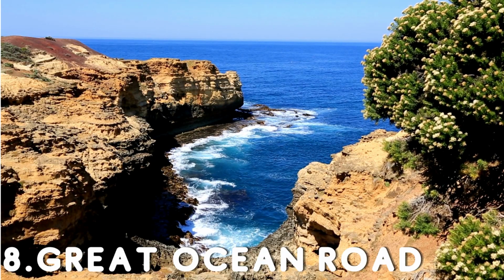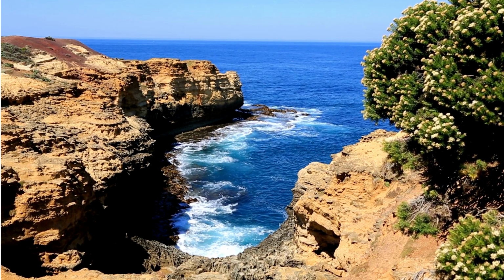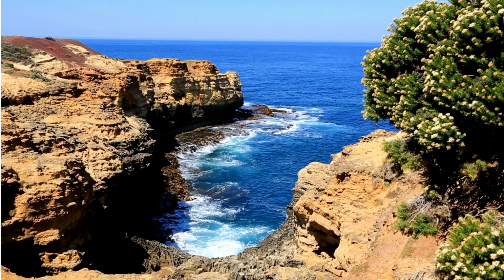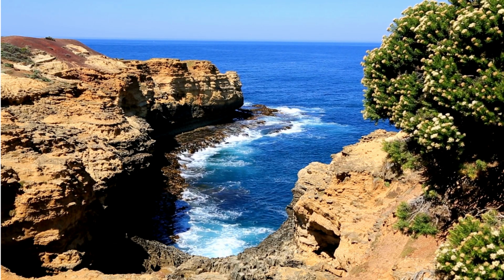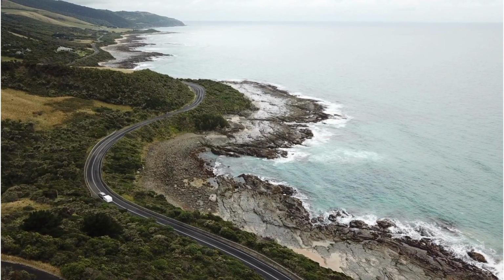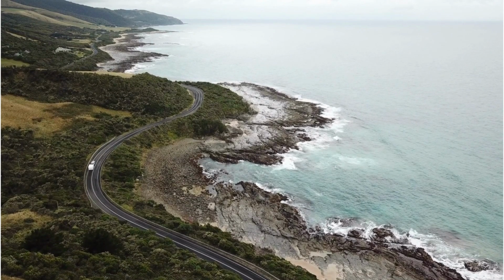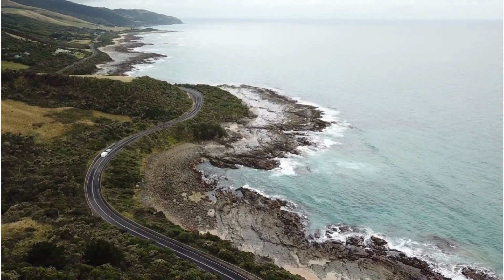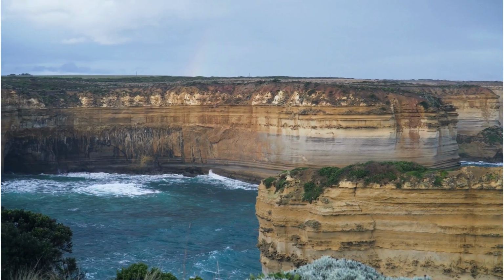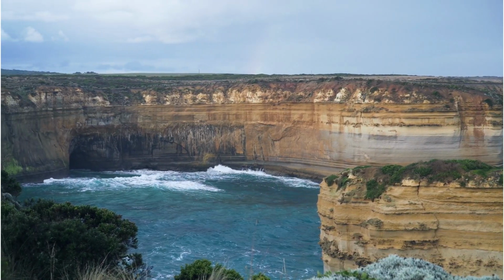8. Great Ocean Road. The Great Ocean Road is Australia's most famous road trip route, with good reason. The views of the ocean and craggy landscape along this stretch of southern Victoria State are just spectacular. The most famous landmark along the Great Ocean Road is probably the rock formation known as the 12 Apostles, which juts out of the ocean. This is also known to be one of the best hikes in the world.